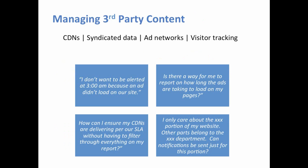Now, for many of us, managing third-party content has really become an important part of what we do. It's amazing how interconnected our sites have become, and oftentimes these are content delivery network partners, syndicated data like product reviews, ad networks for rotating images, visitor tracking, social networks. Third-party content is everywhere, and tracking and understanding how specific third-party content is impacting performance and user experience is critical, as now we're working in such a complex web application delivery supply chain.